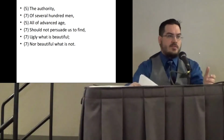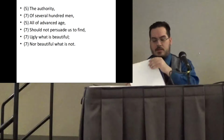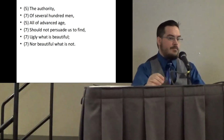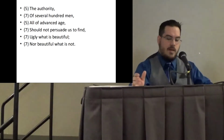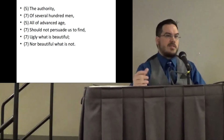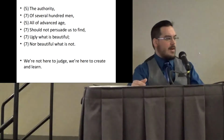So, an example of Bussokuseki-ka, if you take it, like I said, in the vaguest of terms, this is one written by myself that I use for our Rango panel to start things off. The authority of several hundred men, all of advanced age, should not persuade us to find ugly what is beautiful, nor beautiful what is not. And that is how I opened our Rango workshop earlier today.